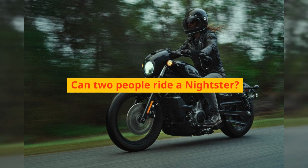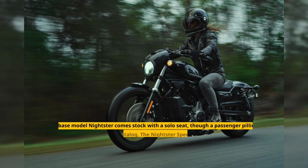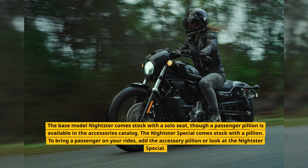Can 2 people ride a Nightster? The base model Nightster comes stock with a solo seat, though a passenger pillion is available in the accessories catalog. The Nightster Special comes stock with a pillion. To bring a passenger on your rides, add the accessory pillion or look at the Nightster Special.